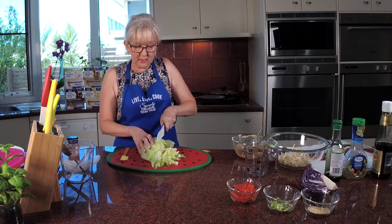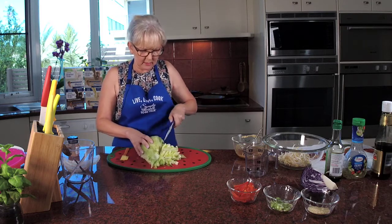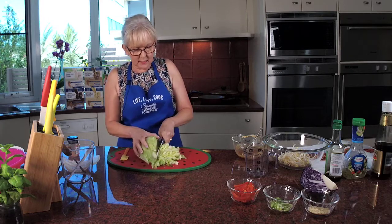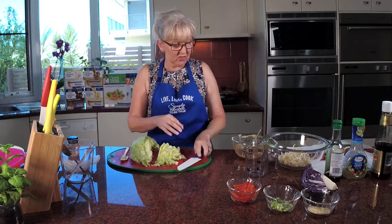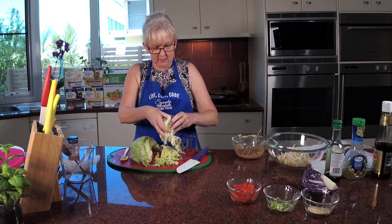If you've just joined us, don't forget we're making the Malay salad. There's no such thing as a boring salad when it comes to Annette Sym. So if you think, oh, this Malay salad is not really my thing, just have a flip through the cookbooks. There's so many delicious salad recipes.